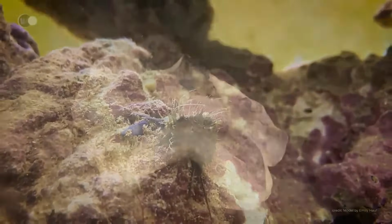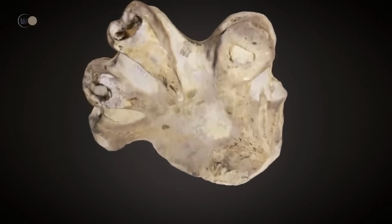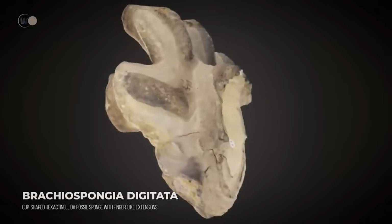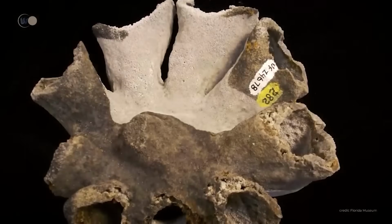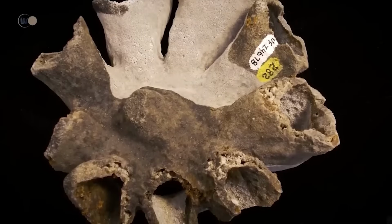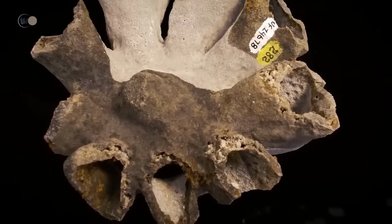Another sponge, with a very distinctive shape, also dominates the seabed. This is Brachiospongia digitata, a glass sponge. This siliceous sponge has a skeleton made up of a network of opaline siliceous spicules. Its cup-shaped structure features a series of 6 to 12 curved finger-like extensions.